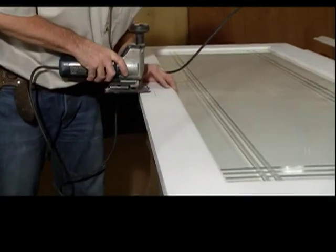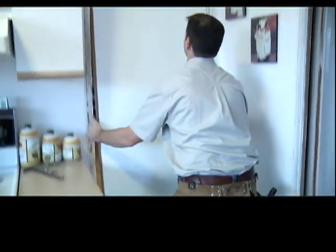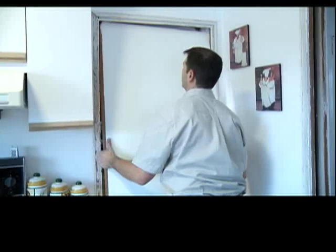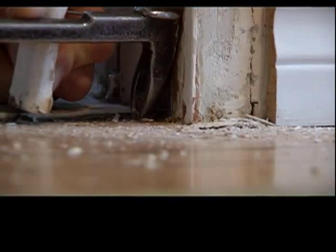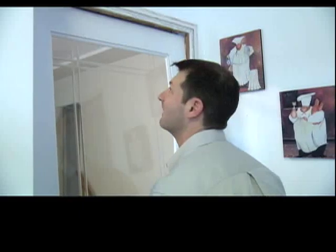One way to dramatically change a room is to update pocket doors. The main thing when you're replacing a pocket door is removing the old door and getting it out of the frame. You have to remove all your stops, remove your moldings to get the door out. Once the door's out, you swap the hardware over to your new door and slide it back in the same way the old one came out.